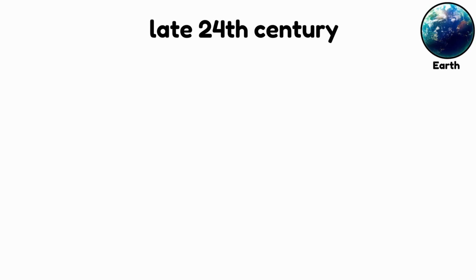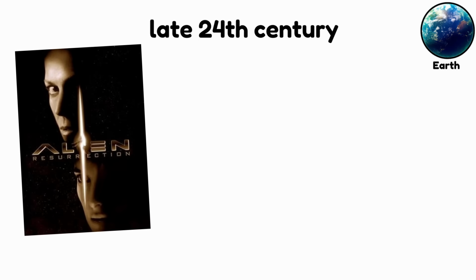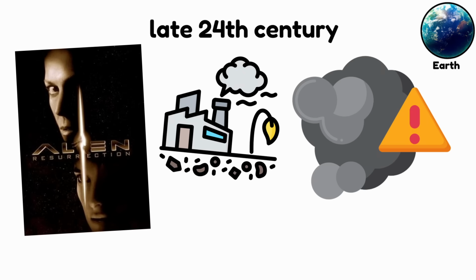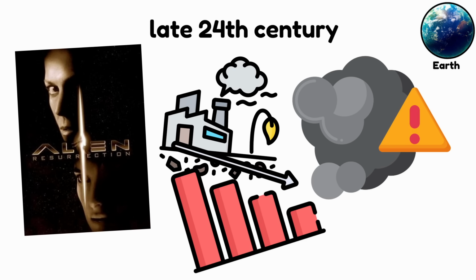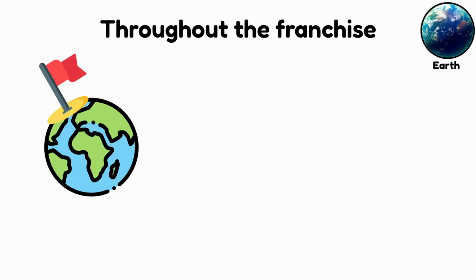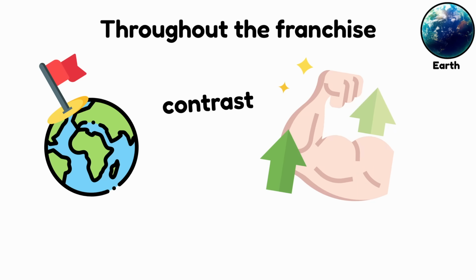By the late 24th century, as seen in Alien: Resurrection, 2379, Earth is depicted visually from orbit. The planet is shown as environmentally degraded, covered in thick cloud layers, pollution, and widespread urban decay. Dialogue refers to Earth's societal decline, and visual shots from the USM Auriga present a world plagued by industrial excess. Throughout the franchise, Earth functions as the launch point for colonial expeditions, a symbol of corporate power and a contrast to the isolation of frontier colonies.